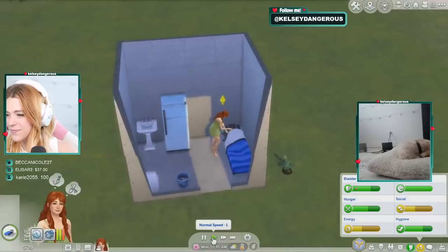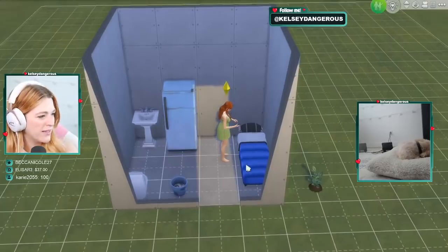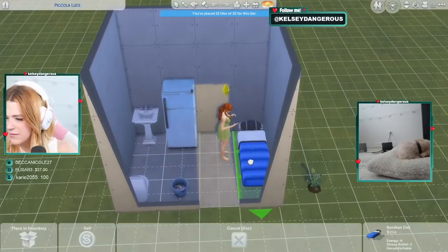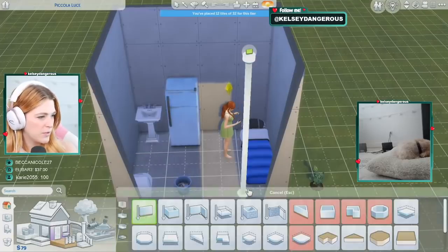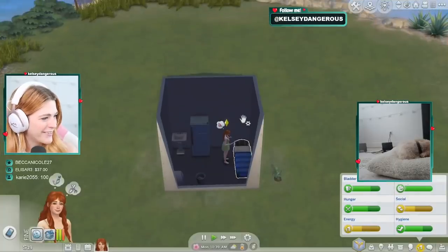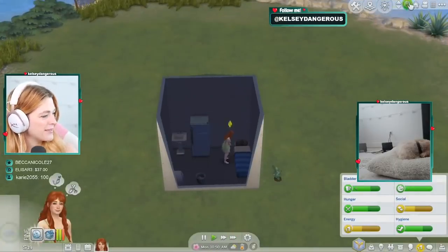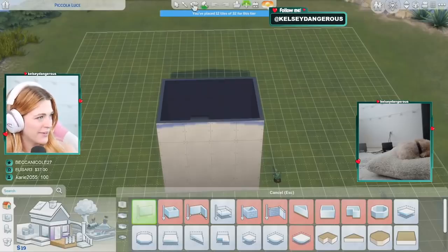Nope. It's because of the wall? Is it really because of the wall? Hold shift. Okay. We'll just close this up for now. She'll just be in there trapped. Nope, it's not the wall. Interesting. Well, I don't know how to fix this. I'm assuming it's just like the game needs reset or something.